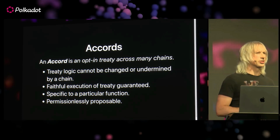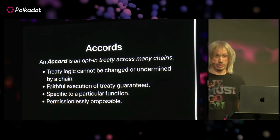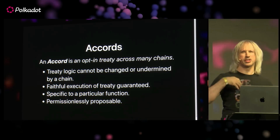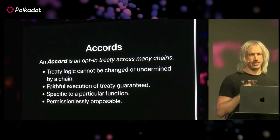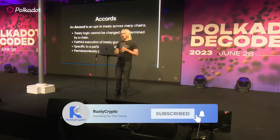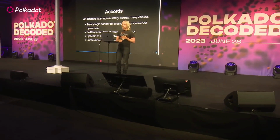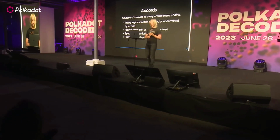An accord could be considered to be an opt-in treaty across many chains. It's kind of like saying, I want to hold myself to this business logic. I agree to be held to this bit of business logic, and nothing that I can do can prevent that. Treaty logic can't be undermined by the chain itself. It can't be changed by the chain itself. Polkadot guarantees faithful execution of this logic. That's part of the Polkadot deal.